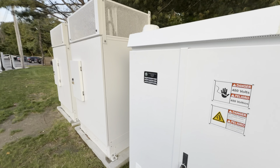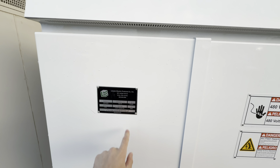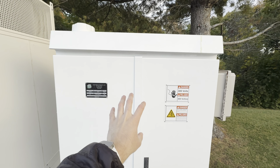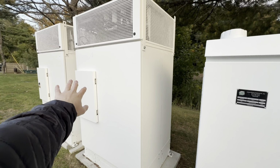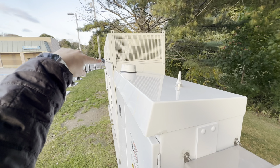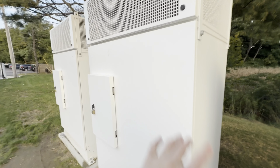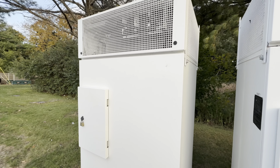And then over here we have a Lincoln Electric EV1 cabinet. So this is a 1200 amp main circuit breaker. So it has a 1200 amp main in it, and then it has 2 600 amp branch circuit breakers that are feeding the 2 supercharger cabinets here. We also have a site controller in this box. We also have a MIMO antenna up there for Wi-Fi and for cellular.